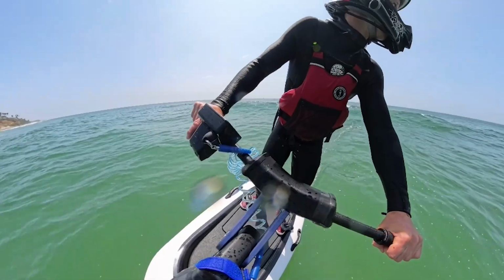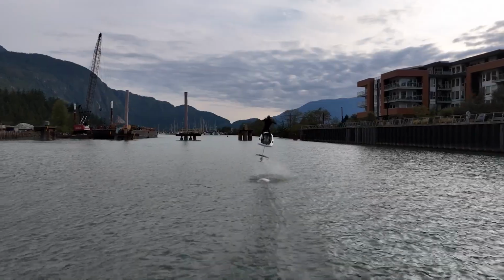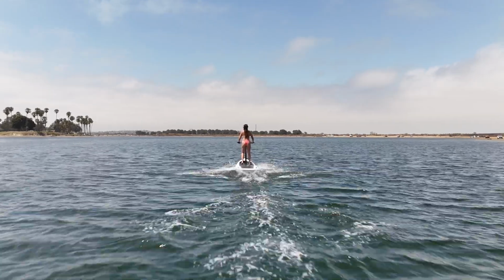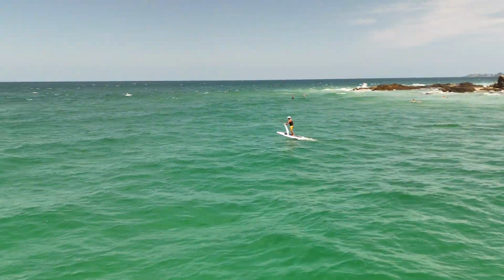In the end, there are positives to both boards, and it'll depend on what you want for which board you choose. The Sportboard's going to be a little harder to learn on, but it's going to be very rewarding if you put the time in. The Cruiser is going to make the learning experience really easy and allow you to share the love of foiling with everyone else around you.